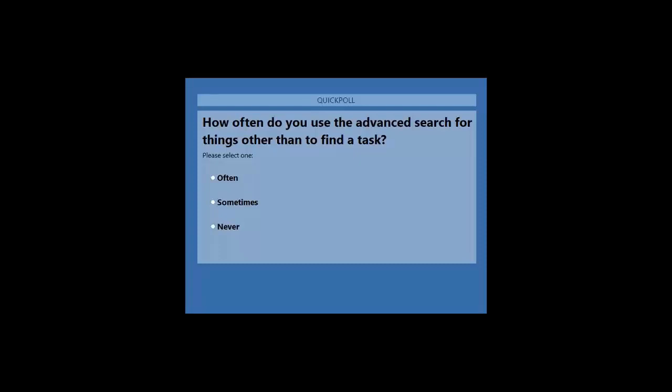Okay, so the question is, how often do you use the advanced search for more than just searching a task? So we have 42% that say often. We have 45% that say sometimes, and we have 14% that say never. They never use it for anything but searching a task. Well, I'm going to show you how you can use it for other things.